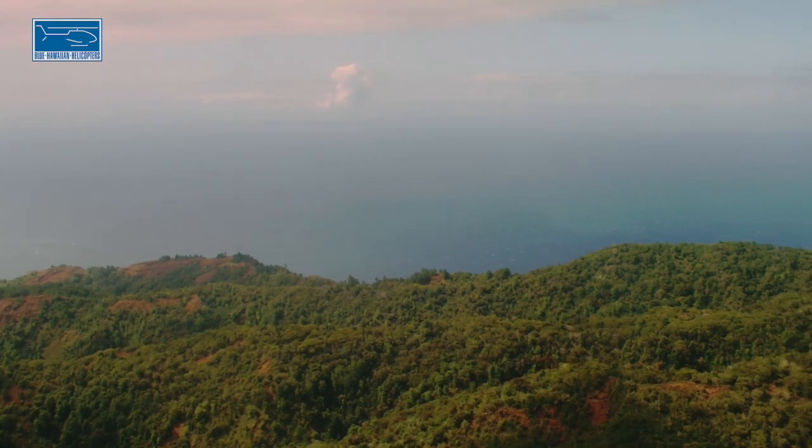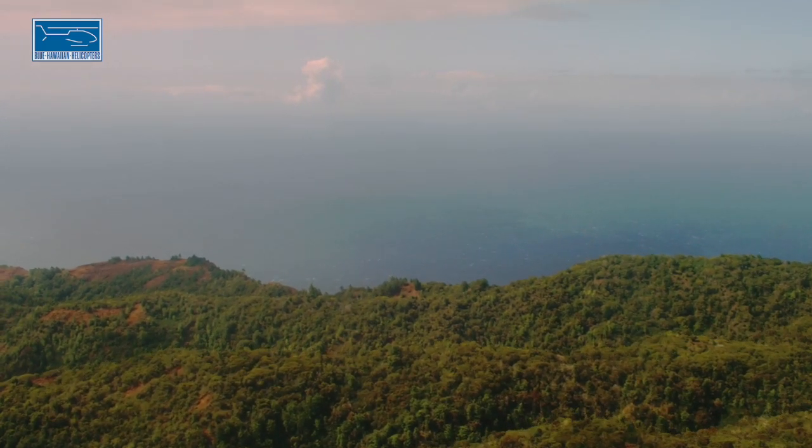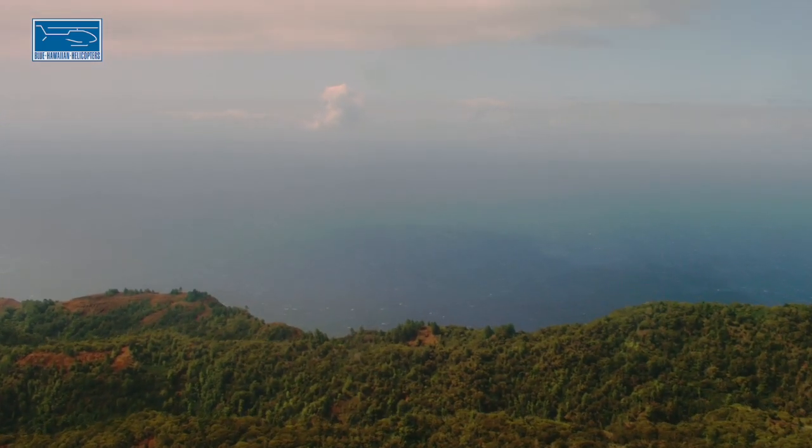Robbie, is that the missile base to the left? That's their tracking station. So, half of it, yeah.